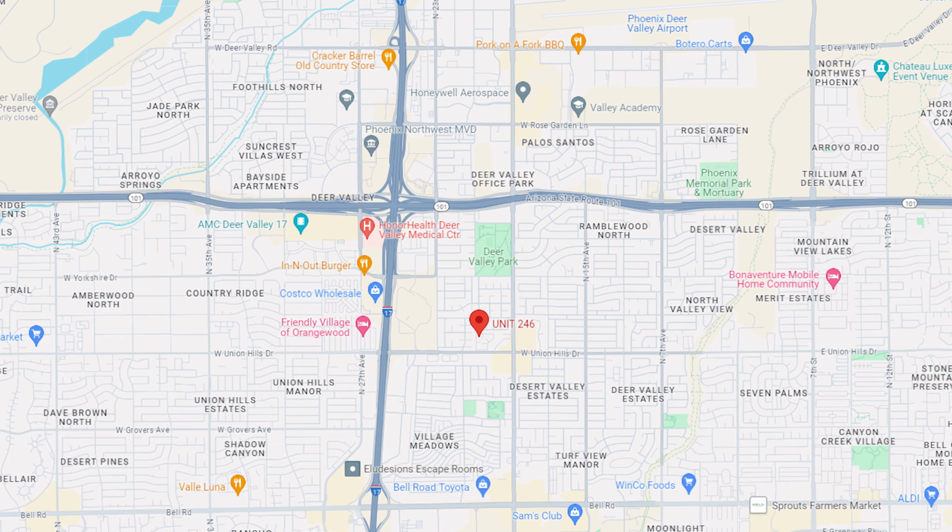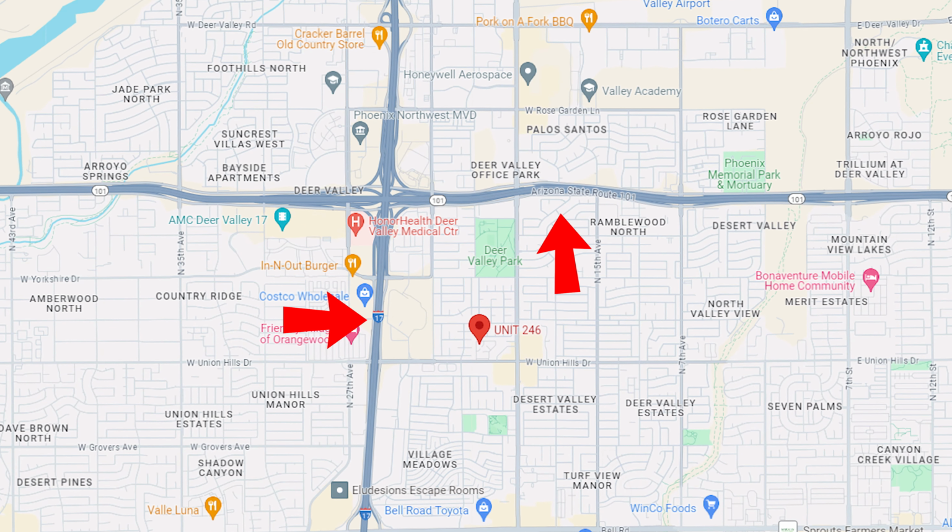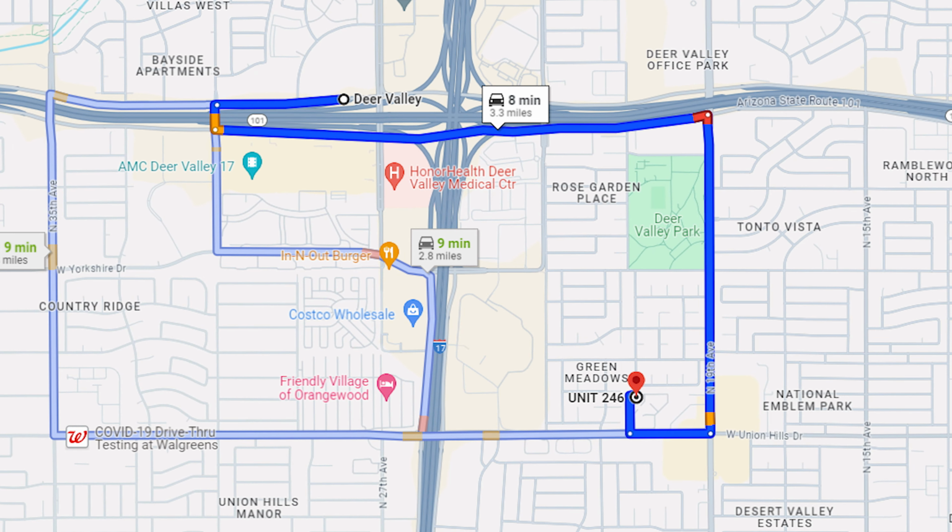And one of the most important things that I love is the freeway access. You're literally 2 minutes in any direction from one of the freeways. You have the I-17, you have the Loop 101. Just 5 minutes away from us, you have the Deer Valley Town Center, where you can have your AMC, you're gonna have your Target, you're gonna have all your shops, you can have your centers.